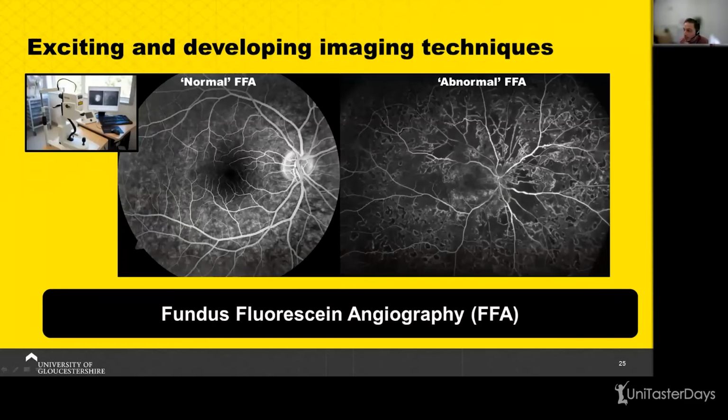So here is one of my personal favorites. This is an example of images of a patient who's had a form of dye enter into their bloodstream. Within the eye, the imager can observe blood flow and monitor any abnormalities such as leaking blood vessels. This is called a fundus fluorescein angiography, or FFA for short.